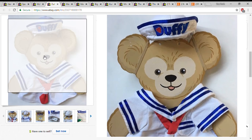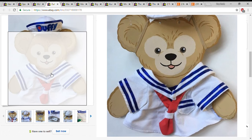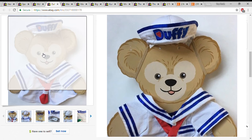Next thing is this Duffy outfit. Duffy is a Mickey bear. If you look right here on his face, you'll see a hidden Mickey.